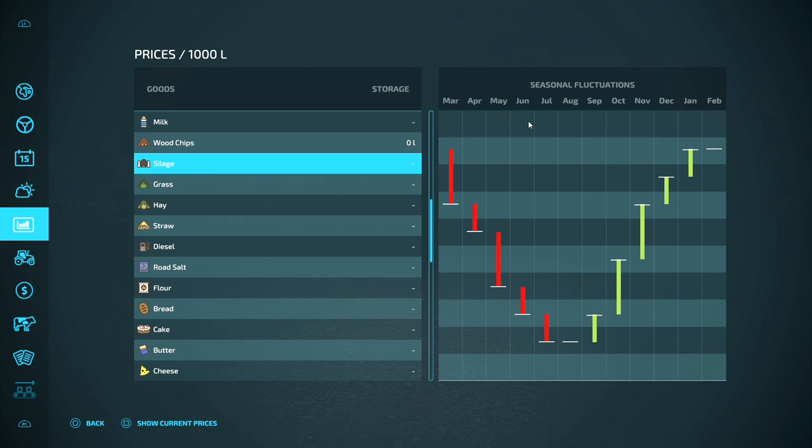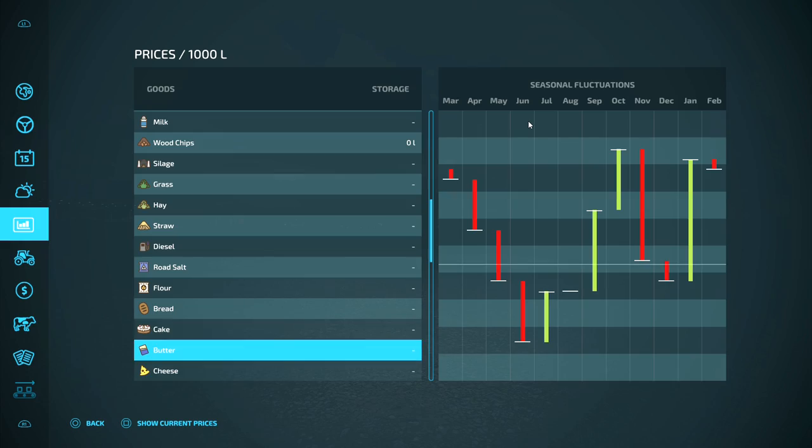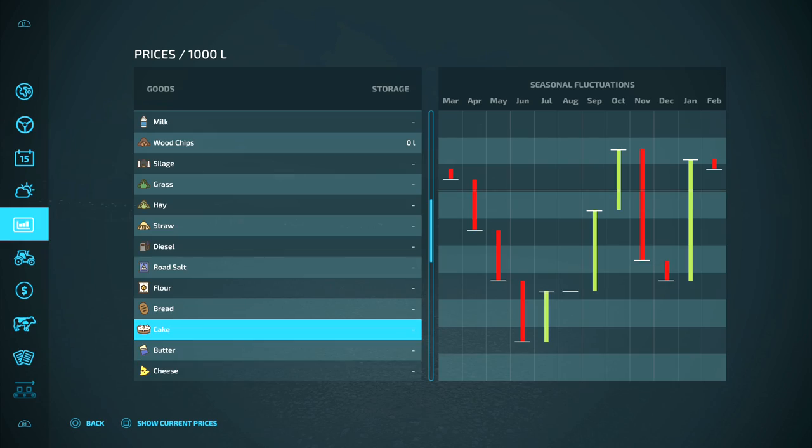So price fluctuations. Oh, it's the highest. It's actually on the increase right now. It's the highest in January and February. Good to know. Wow, that is all over the map.